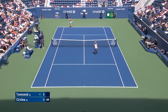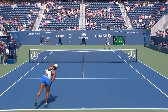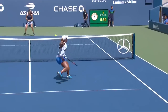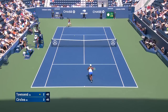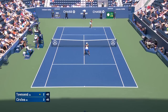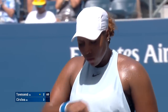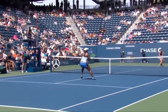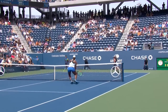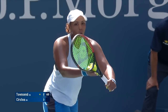Oh, that's so pretty. You talked about the explosiveness off the split step. I think we just saw it right there. I think also the closing. I mean, she did a good job of still moving forward to that. Good first volley here to get it a little bit deep. I mean, I thought Cîrstea could have probably just lifted it over Townsend's head with how close she was to the net, but more stability. Yeah.